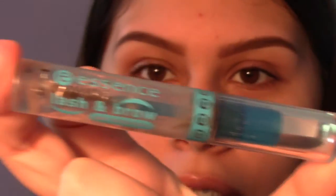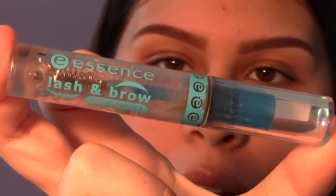And now the next thing I do is I use an eyebrow gel. Basically, this is just the Essence Lash and Brow Gel. You can use these for your lashes, but I really don't recommend it for your lashes. The whole reason why I bought this was for my eyelashes, but it really didn't do anything. So I'm going to put this through my eyebrows because I find that if I use an eyebrow gel, my eyebrows stay for a lot longer.